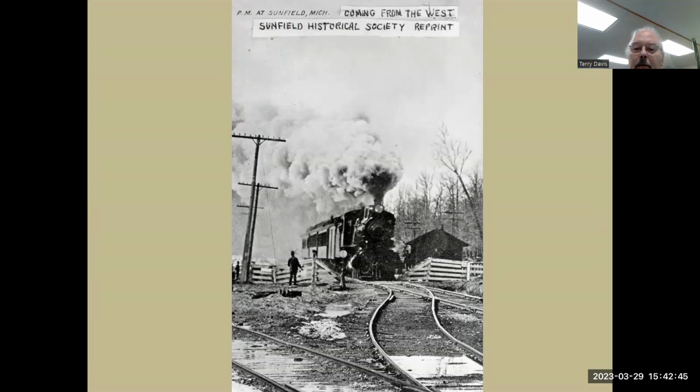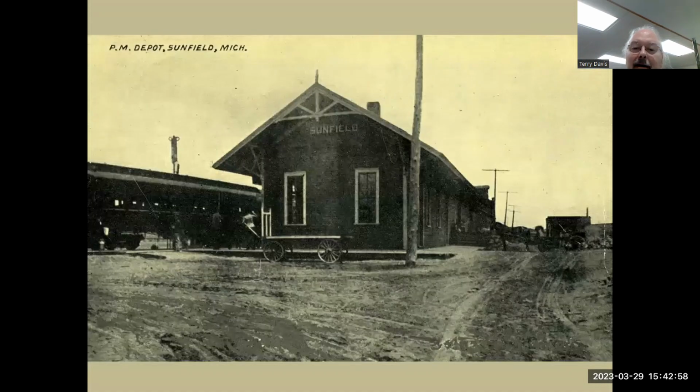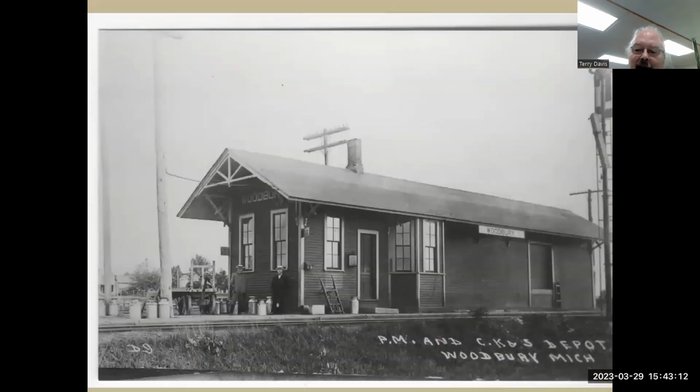There's the depot at Sunfield. It's a very nice water tower. Another shot of the Sunfield depot. Train wreck in 1901 at Sunfield. And just across the county line, there's the Woodbury Depot.